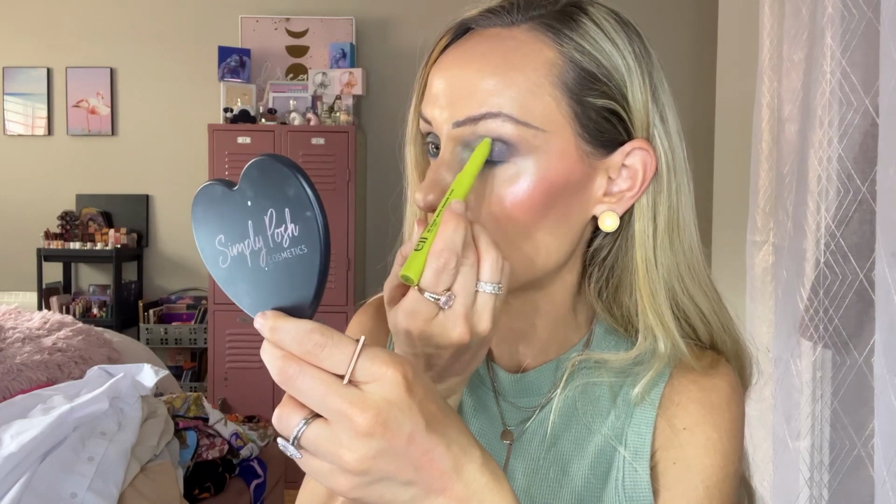Okay, then I took Lava Lamp, another one of those. I've already kind of applied it here, but wasn't recording on accident. But I just put it in the inner corner and then kind of drag it up, just to zhuzh up this look. I like that. I think that gives it a really cool interest.